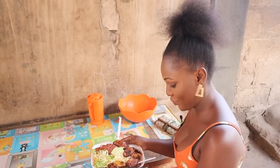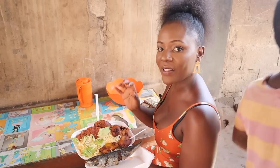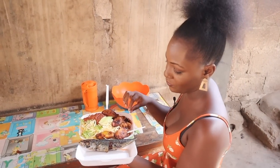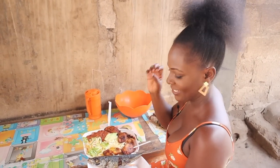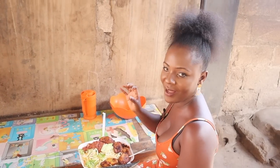Big bowl of food, 15 cedis. Because she had run out of jollof, I still asked for the bottom of the jollof. There's a bit of jollof there, a bit of white rice, taliya, spaghetti, salad, fish, plantain, stew.